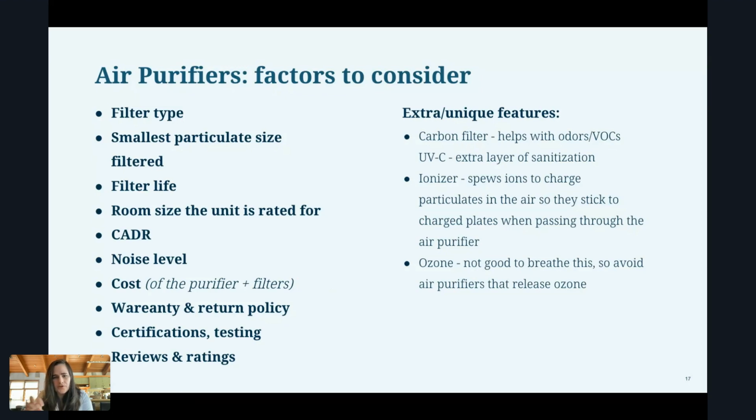There are also some extra and unique features that you can consider. Things like carbon filters, they help with odors. UVC helps with sanitizing the filter and some of the air going through it. Ionizers spew out ions to charge some of the particles in the air so that when those particles flow through, they will stick to charged plates or surfaces within the filter. So it adds to its ability to get smaller particles out. Ozone: generally, even though it's a good antimicrobial, it's not good to breathe ozone. So I would avoid filters that put off ozone as a byproduct.